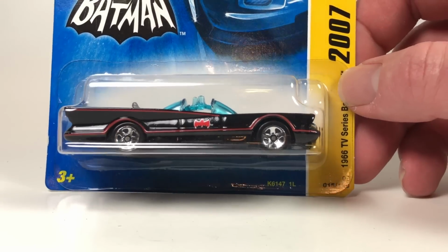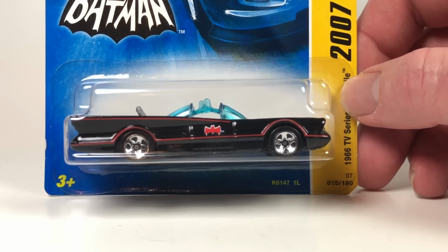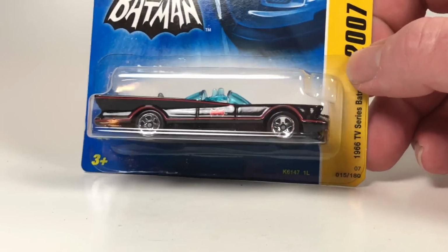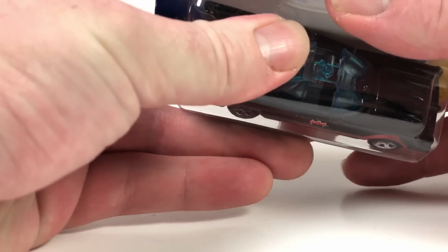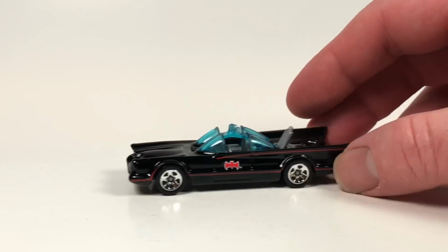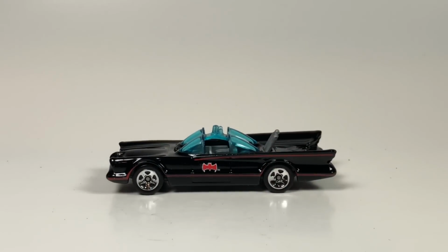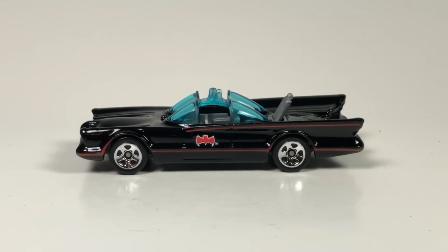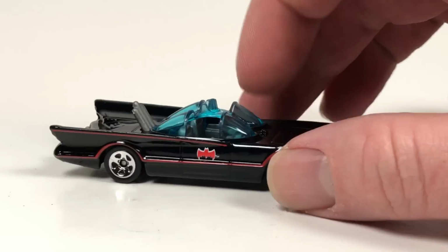I collect some super treasure hunts, but again, I gravitate more towards real vehicles you would see on the road, rather than TV series vehicles. It's just my style of collecting. There's plenty of collectors out there, though, that love this stuff. And this was really cool when it came out. I'm sure lots of people were excited about it. Not just me. And here's the TV series Batmobile. It is one of the coolest looking little TV cars ever. It really is.